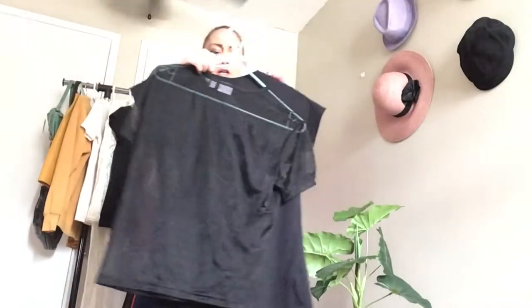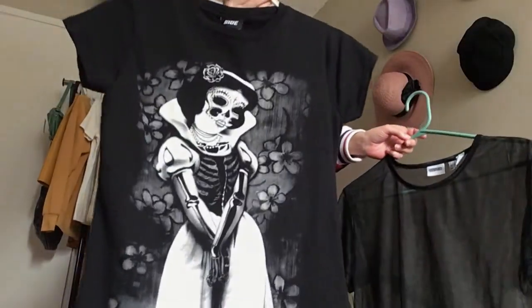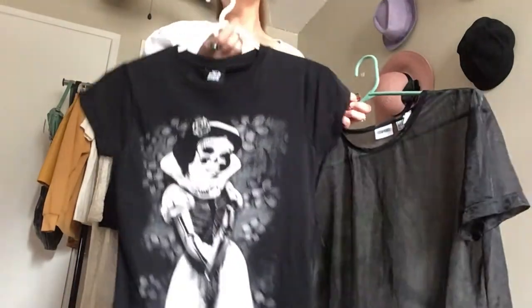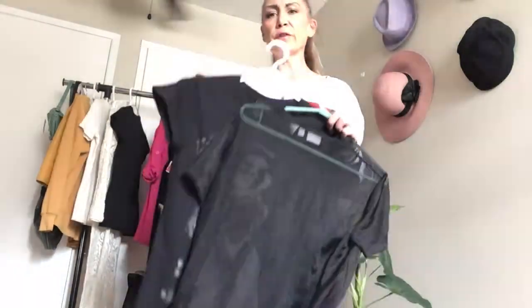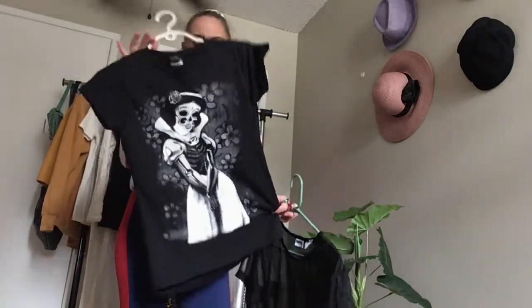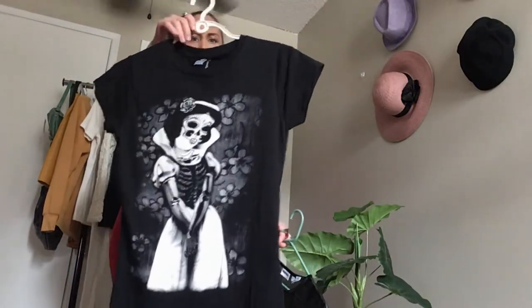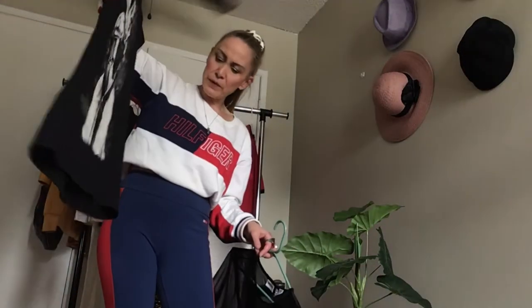So I did find this dark side skeleton Snow White shirt, which I thought was really cool just for fall and coming up into October and Halloween season. Again, these black shirts, the baby tee 90s style shirts, are coming back in style for this fall. So I thought, again, these go with the accessories that I bought, and the 90s baby tee theme. So yeah, that was really cute. I think it was like $2. And it looks almost brand new, except there's a couple threads.